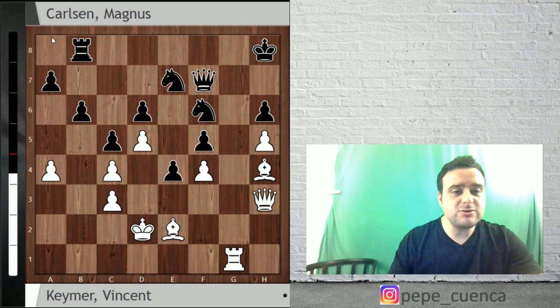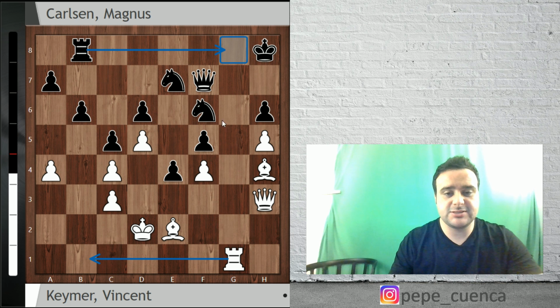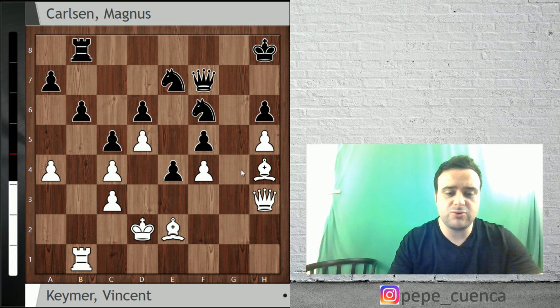So Magnus Carlsen's plan is to go rook g8. And then if the rook moves, then knight g4. But now Keymer goes for this move, rook b1, which is extremely interesting.